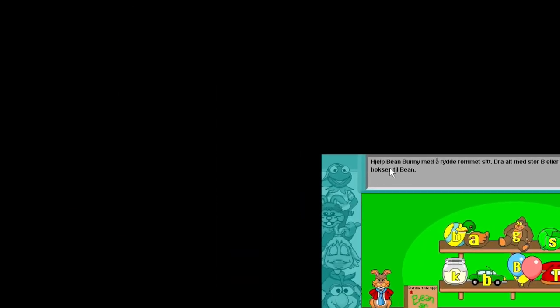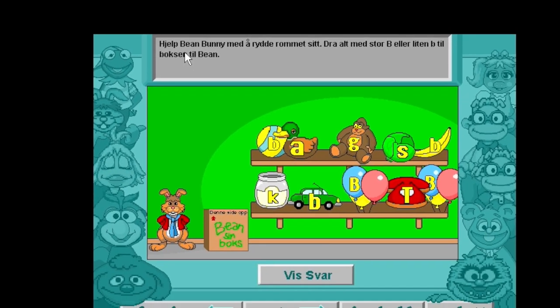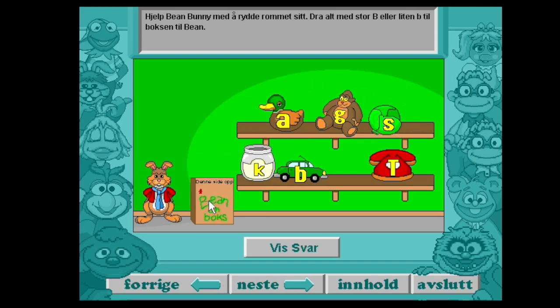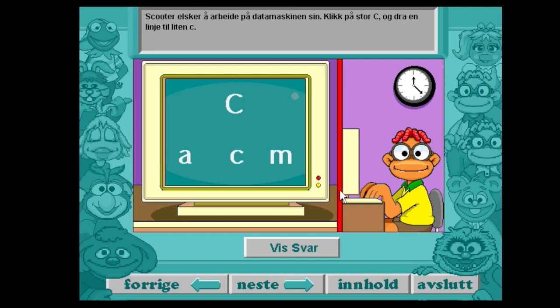Okay, so I need to help the character. This is a funny language. The letter B. Okay. Do I put them in the box? Yes, I do. Okay, so... Nope. Get the duck out of here. This is some edutainment software. You select the things that start with that letter. And... Oh, yes, it's the Bakar. This is cute. I like this.